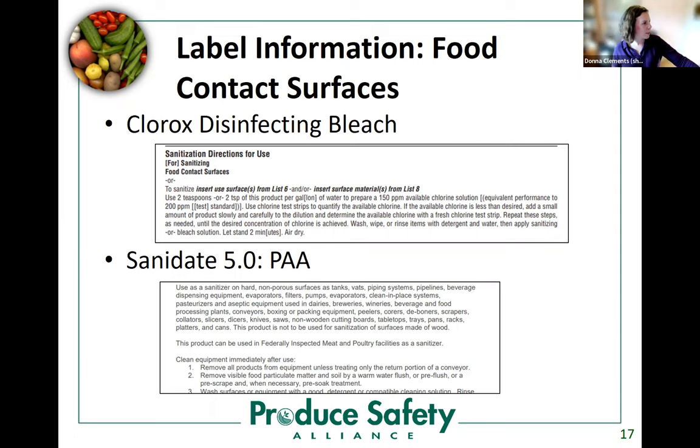So I see amount to use for 150 parts per million. Yes, the Clorox sort of did the favor of actually giving the amount that you can use. A lot of times labels will just say mix up 150 parts per million and apply it. So some of the labels will say, okay, use two teaspoons of this product per gallon to prepare 150 parts per million. Others say procedures, the use rate, absolutely. Let stand for X amount of time.